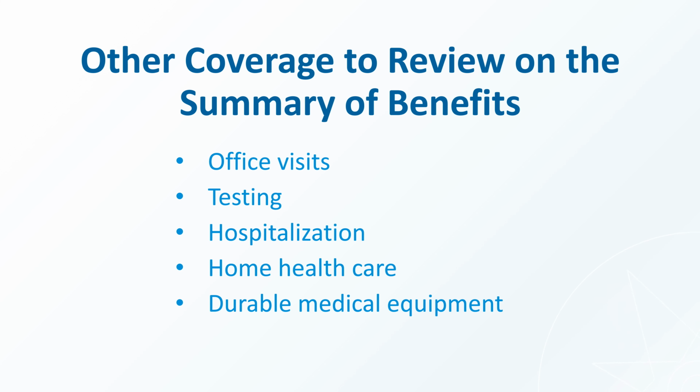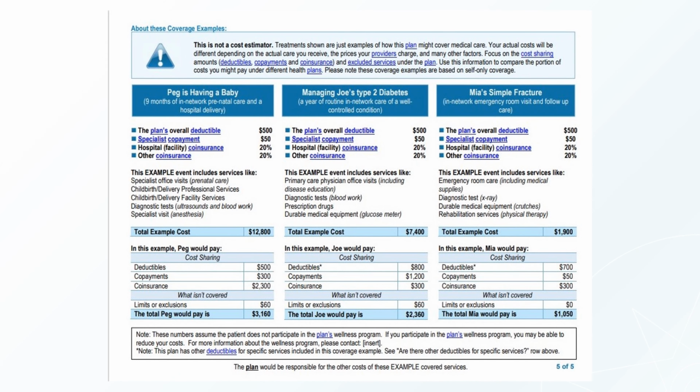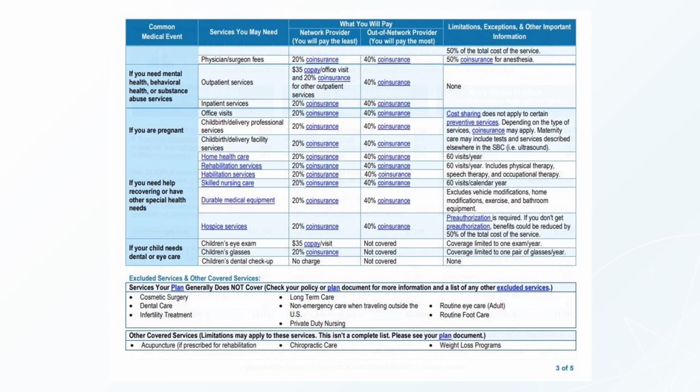Another helpful section of the summary of benefits is the coverage examples. They are meant to give you an idea of your coverage for specific conditions such as pregnancy or diabetes and the potential cost of care. This is important since it gives you an idea of how the plan functions and what the cost sharing looks like. The summary of benefits will include a list of excluded services. This may not be a complete list of all services excluded by the plan, so this is an example of where the evidence of coverage would be useful.